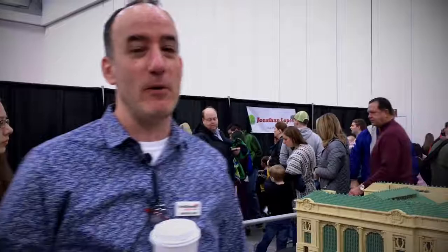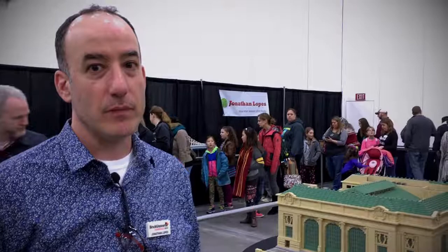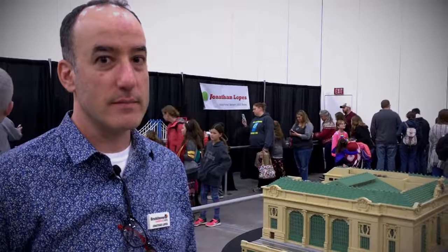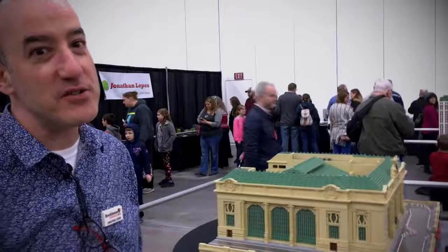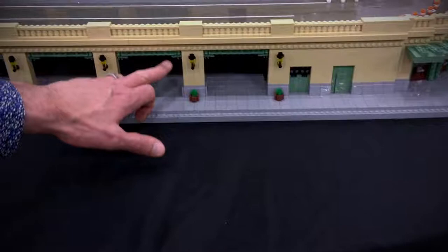Okay, so now Jonathan is going to go a little bit more in depth, point out some of his favorite parts of this piece, and explain some of the inner workings of why he did what he did. Sure. One of my favorite features of Grand Central is actually a little girder underneath the roadbed, and we'll have to get down low. But this girder here is actually one of my favorite pieces.